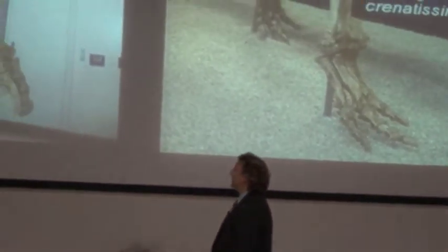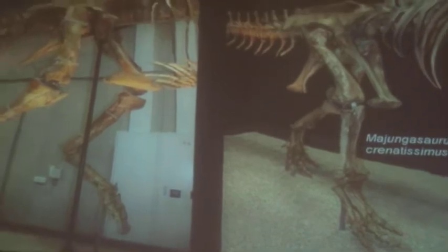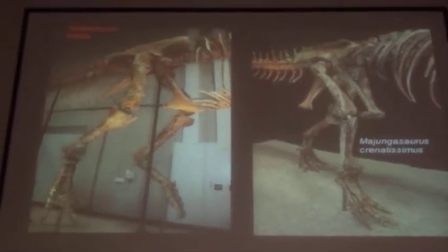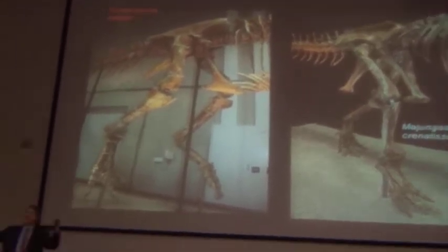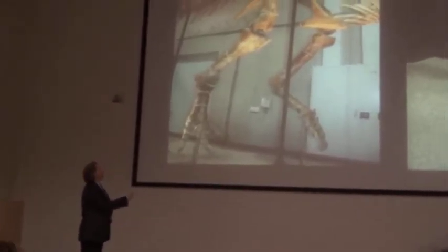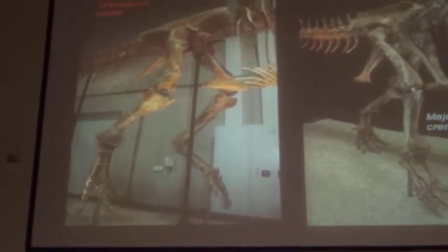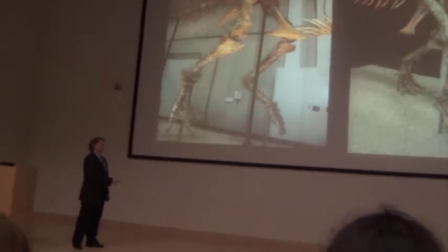We have the skeleton. And so we can look at the hind limb anatomy, the skeletal anatomy of Tyrannosaurs, and compare them to other types of dinosaurs. So we won't be able to throw a number on these in terms of speeds in miles per hour or meters per second or whatever, but we can get a sense of relative speed. So Tyrannosaurs, like Tarbosaurus here, typically have longer lower parts of the feet than do other meat-eating dinosaurs.